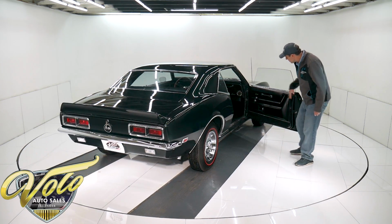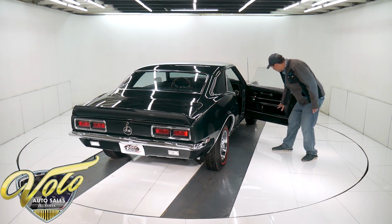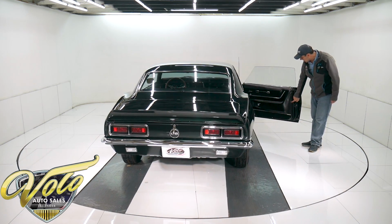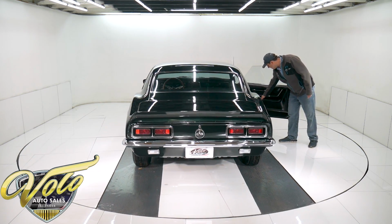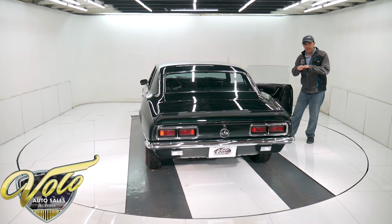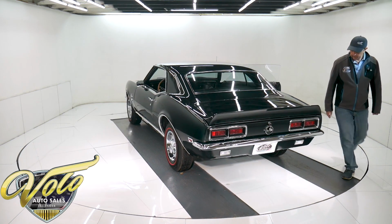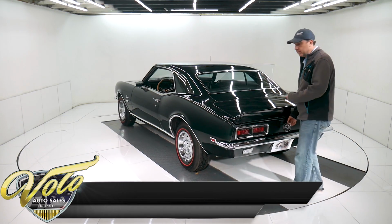So it has a deluxe interior. Part of that package is the molded armrest door panels. I can't say they're new. They did pop a screw in here, and it's got a couple places where the vinyl is lifted a little bit. So it's not new, but it's in really nice shape. Headliner and visors are new.